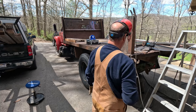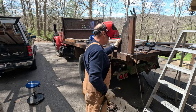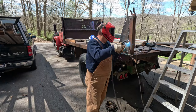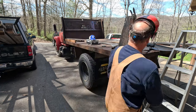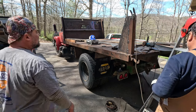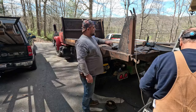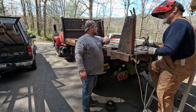Shoot, I did pretty good beat. What's the noise? I'm good. Well, good. Do you want to do the other side? I already cut the pieces out. I just have them grind everything. The support and all the triangles are already all cut out.